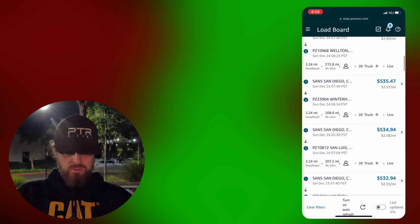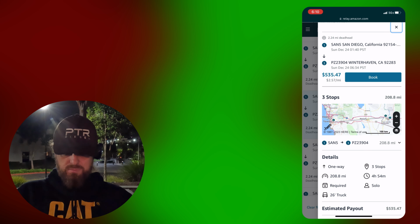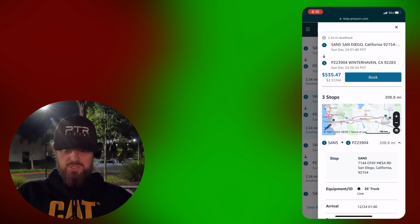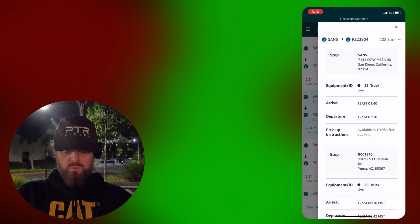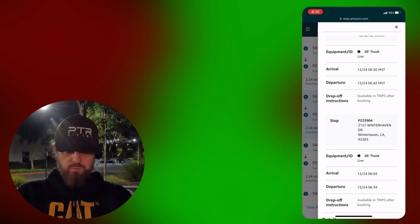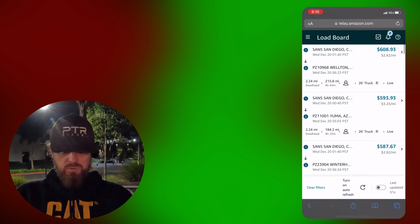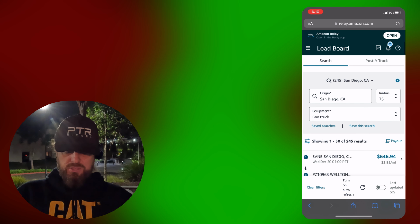Here's Winter Haven, California. So this one looks like it does end close to Yuma, so Yuma will be a good spot to check from. This one goes to Fortuna Road in Yuma, Arizona, and then ends in Winter Haven, California. According to this little map, Winter Haven looks like it's real close to Yuma. So let's say you got that 26-foot box truck and you end up over in Yuma. Let's just see what that looks like.